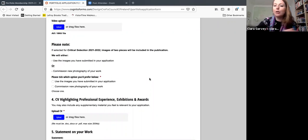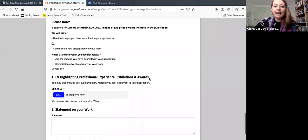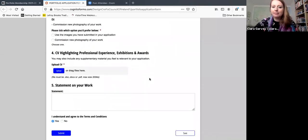Do you want to keep the photography that you have supplied because you feel that best represents your work, or do you want us to look into photographing it again? Because we do that for our publications. For every edition, we would commission a photographer if a maker hasn't already supplied professional images that they want to use for the publication. So a CV and a statement on your work.